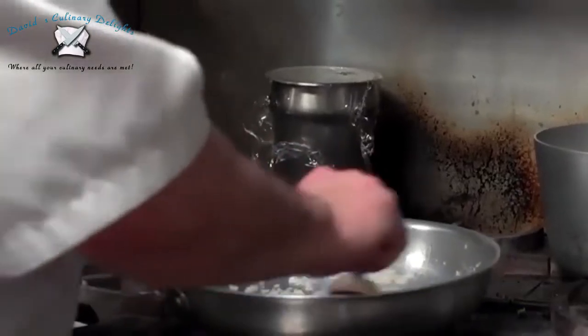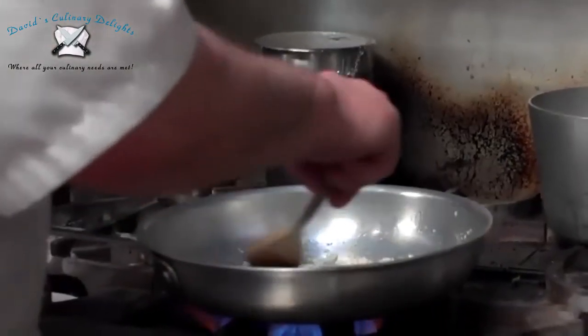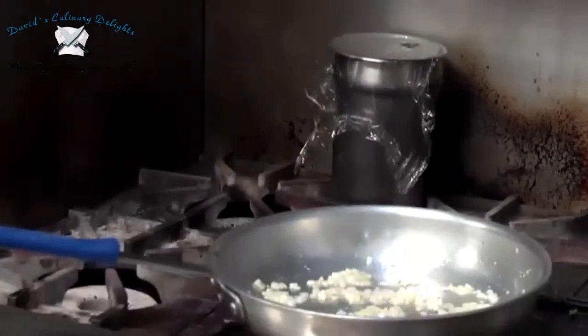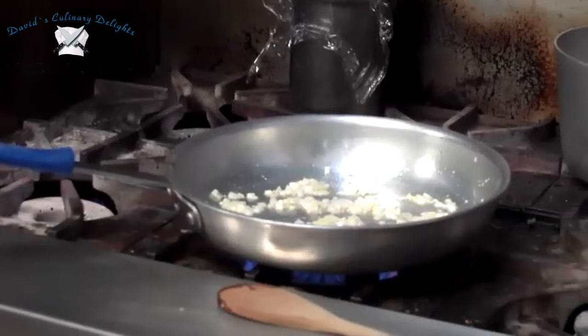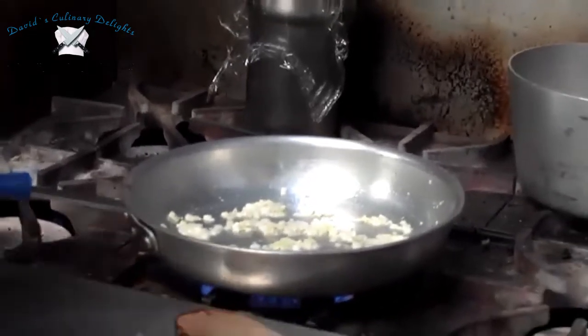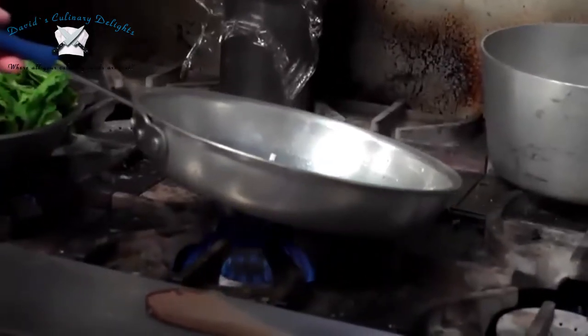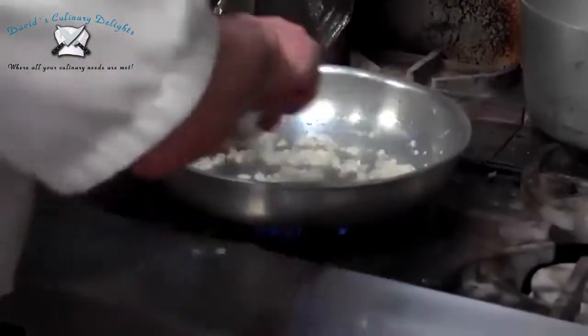Now I'm using a big pan. It's a little bit of spinach. It's 8 ounces of spinach, but you know, spinach is very big when it's not cooked, so it looks like it's a lot. I want to make sure that it fits in the pan. So if you have a big pan, I suggest that you use a big pan, or you do it in batches. Do it in small batches, okay?